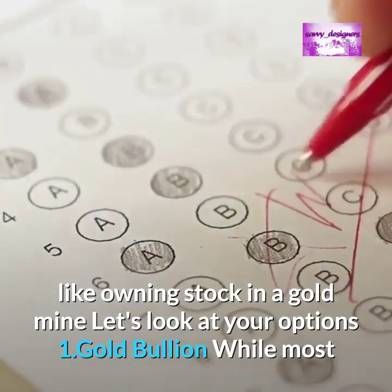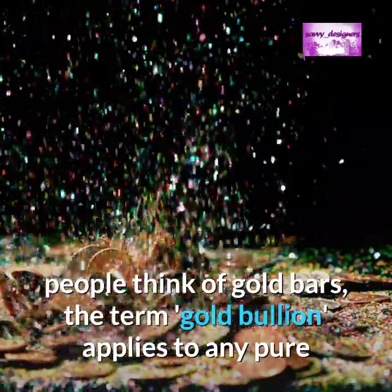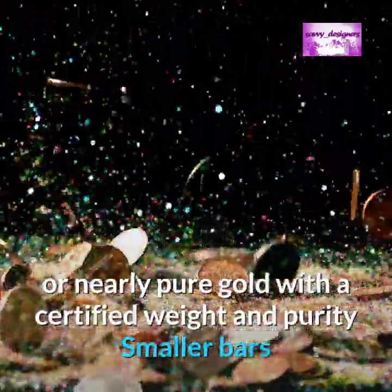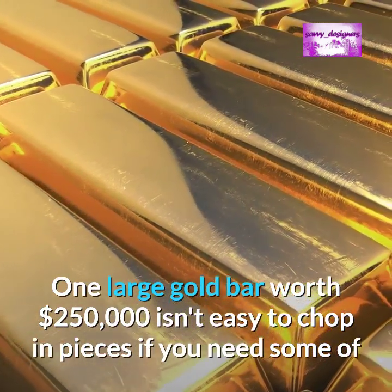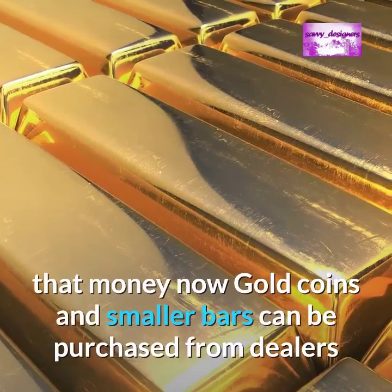1. Gold bullion. While most people think of gold bars, the term gold bullion applies to any pure or nearly pure gold with a certified weight and purity. Smaller bars and coins are more practical for most people. One large gold bar worth $250,000 isn't easy to chop in pieces if you need some of that money now.